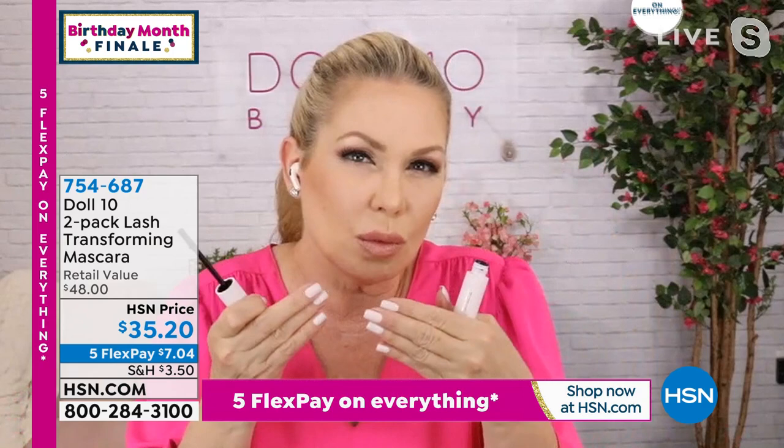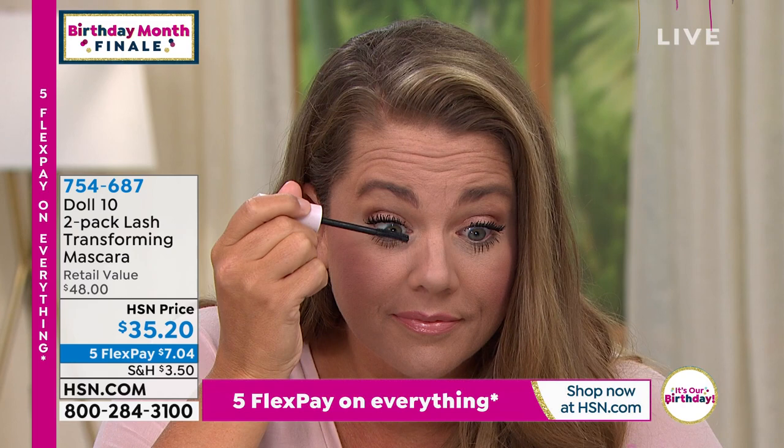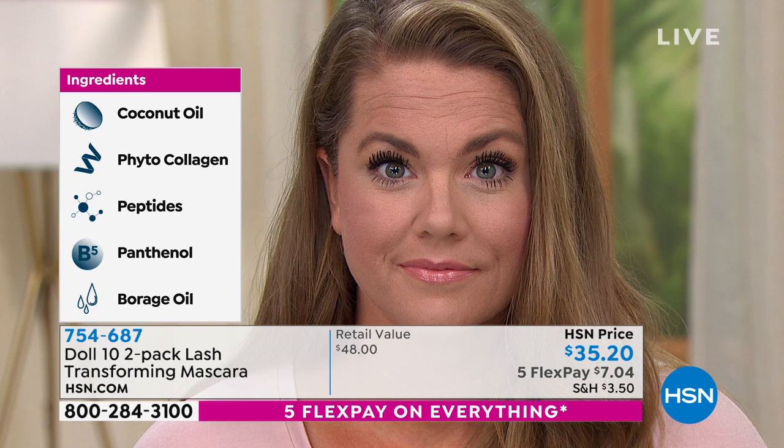And that's what I did. So this is infused with peptides, babassu oil, coconut oil, castor oil, right? It has ingredients like magnesium, chamomile, B5, that panthenol, that provitamin B5, biotin, lash-lifting polymers. And if you're not jaw-dropping right now looking at Emily's lashes, that's what this does for you, okay? So it is enrobing every single lash in the most unbelievable ingredients.